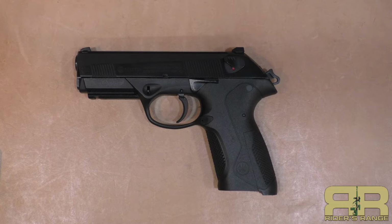You can't run the thing in 2 different modes like you can the traditional double action here, first shot, and then single action subsequent shots. And then of course the D model is double action only. Those are a little more rare.